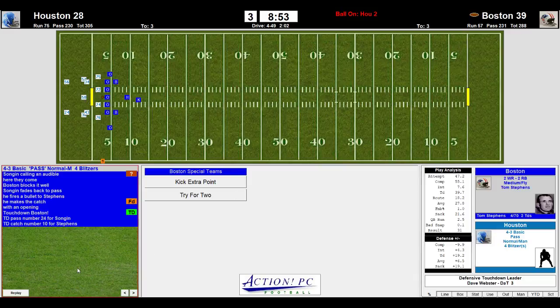Let's watch that replay as he audibled out of the off tackle left. He went to the medium fly to Stevens. Here's the replay. I formation, plenty of time. They picked up the blitz and he just hit Stevens in stride as he streaked past the defender for 6 points. One more time. Blitz is picked up. Hits Stevens in stride. Touchdown.